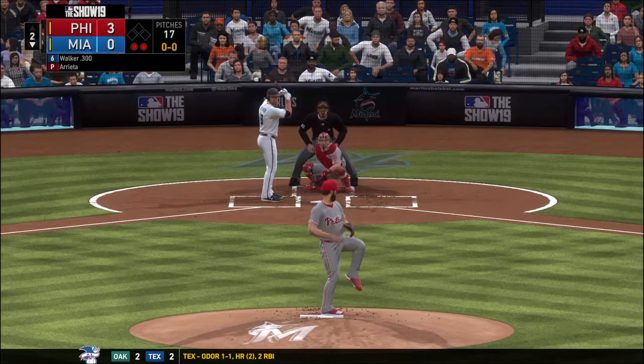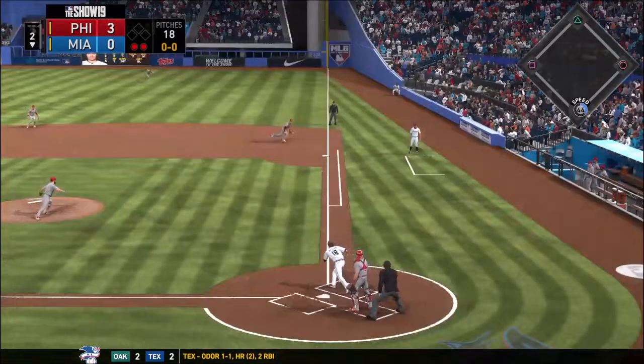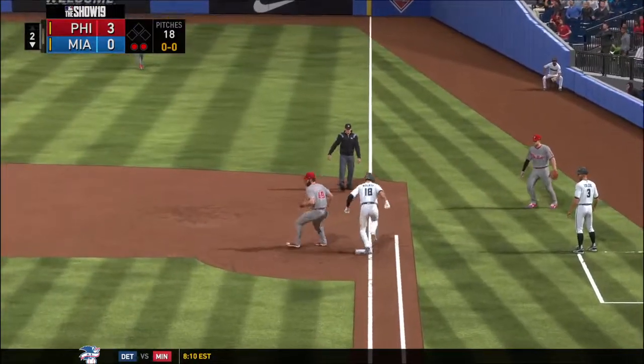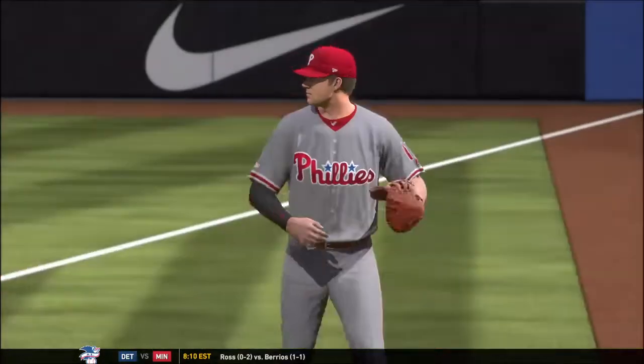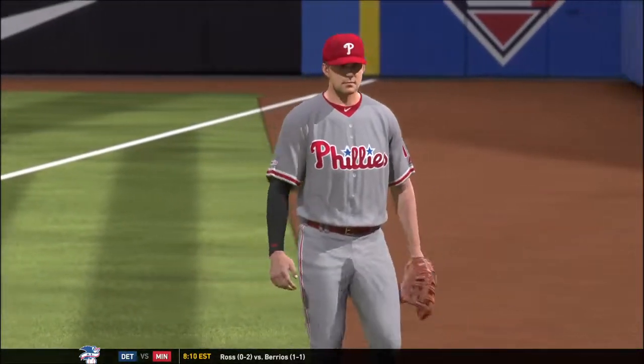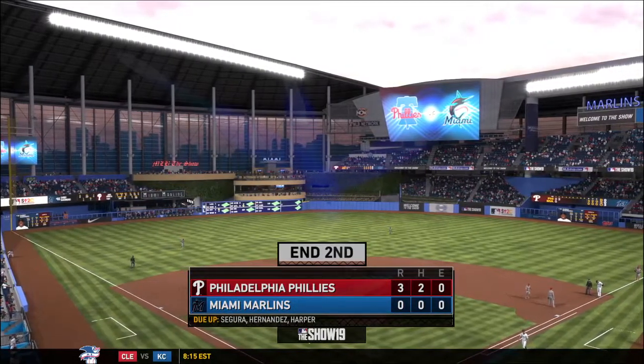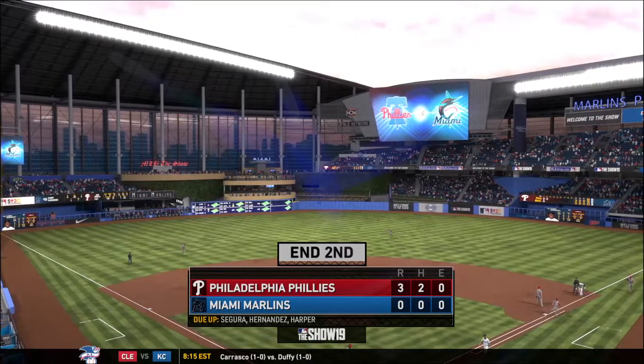Here's the first pitch to him. Hit on the ground down the first baseline. Oh, and he can't pick it up cleanly. The recovery throw will be in time to first. Good job that time of not giving up on the play, and the inning is over. Miami down in order. They trail it here 3-0.